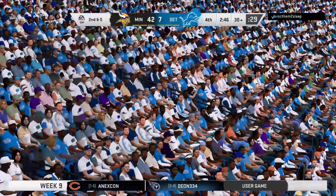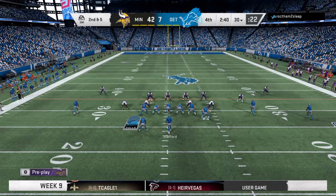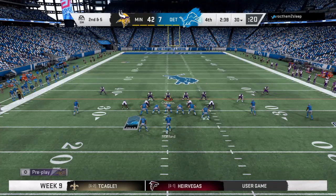At the 30-yard line. After the pickup of 5, here's 2nd and 5. Watch the pass. Watch the pass.